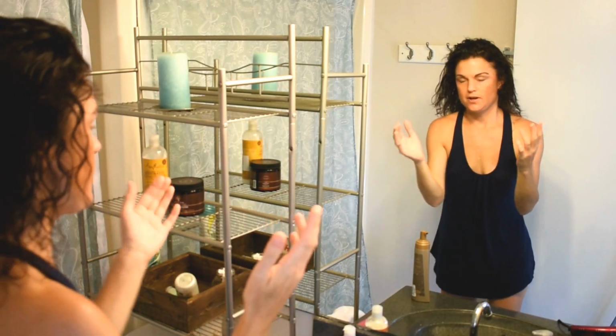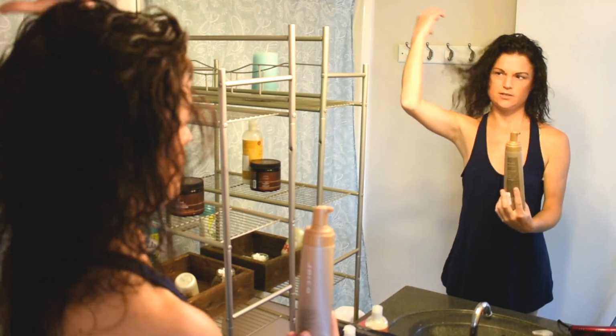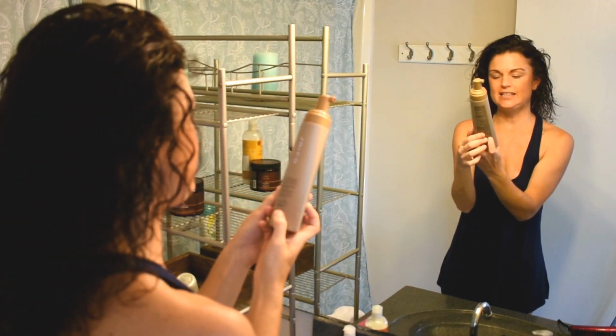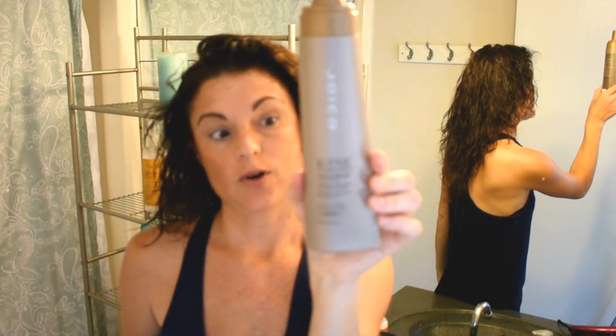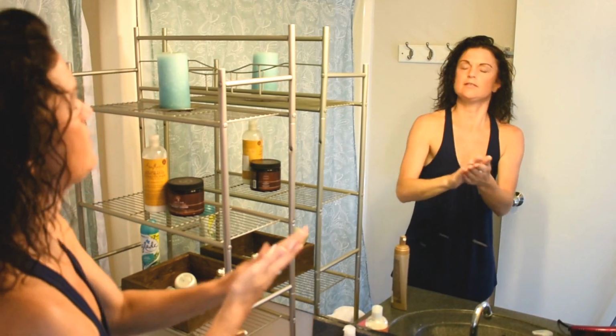Okay, so we're going to blow dry. First, now that it has started to dry a little bit, I am going to put in Joico K-Pak Reconstruct Leave-In Protectant, which I consider a leave-in conditioner, which I love. And it's like 10 bucks, I think, so pretty good deal. So anyway, I just grab a few of this.